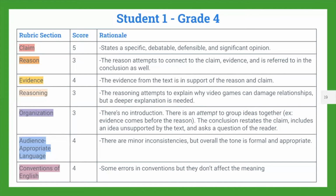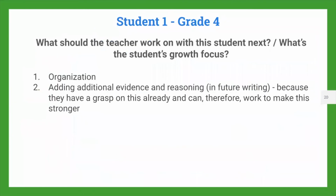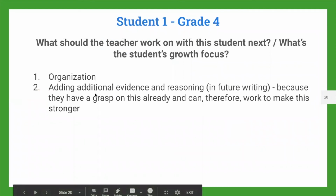Right. And that was my comment. I might be the only elementary person here. I haven't seen any other chatter, but I think I was relating that to the general rubric at the beginning where it said the attempts were a lot of times a 2. But in this rationale, that word attempts is used multiple times, but the score was 3. So that was confusing. As far as next steps, those areas that are lower would be the focus, organizing, and then adding additional evidence and reasoning, because honestly, I feel like the evidence came out pretty clear. They used a specific piece of evidence, but other than that, in the sample, it almost feels like the kid keeps saying the same thing over and over again.